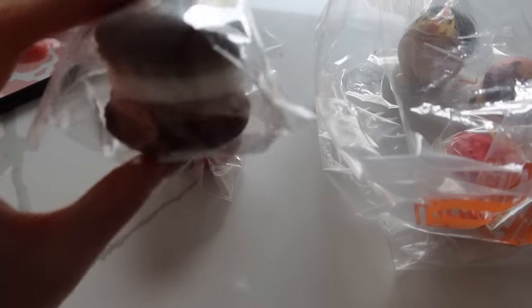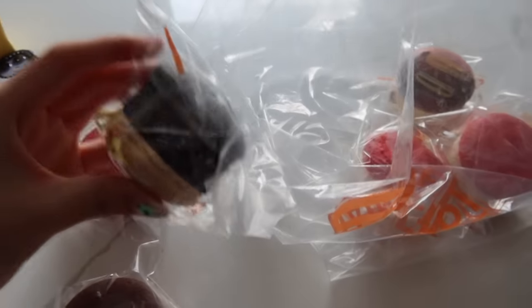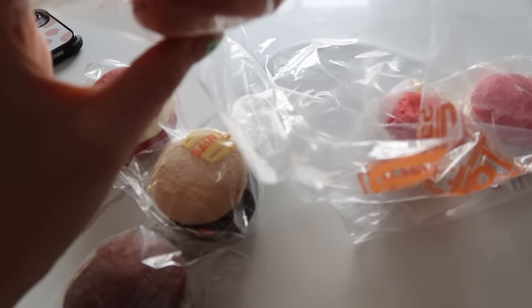This is red velvet. This is choco pie. It's like a Korean snack, like inspired by that. Yeah. And then Oreo. What's this? I think that's salted caramel. And then these two are strawberry cheesecake.